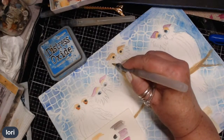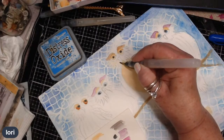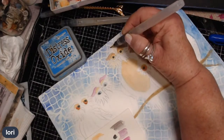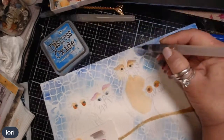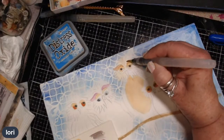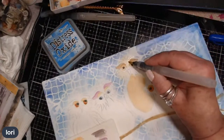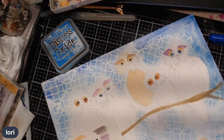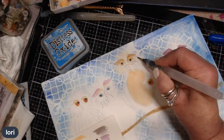Now, of course, I have that blue underneath, but that's okay. It's all right. And this is going to be crazy up here because at some point I'm going to use a pen and make those little feathery type marks. Coming around this eyeball.